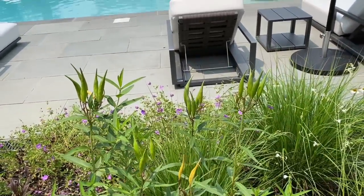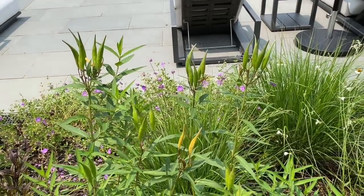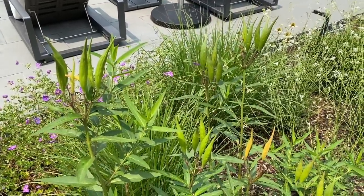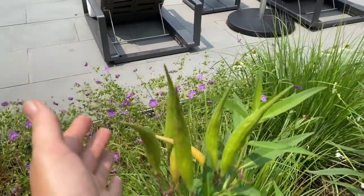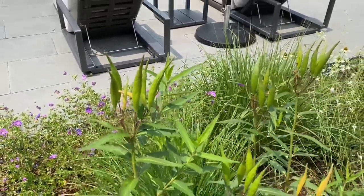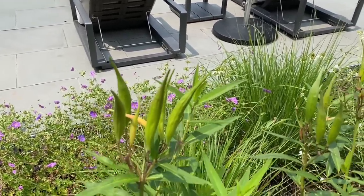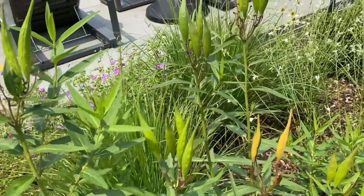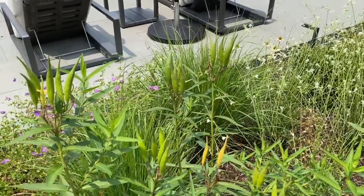So a lot of times homeowners don't really care about having natives in their garden. They just want some beautiful plants. And when swamp milkweed blooms, it's actually really pretty. And then you have these really cool seed pods, which, if you want to avoid your milkweed spreading all over the garden, you can cut them right now and you'll be just fine. And I can't wait to see some monarch butterflies on this. Maybe some already laid some eggs, I don't know.